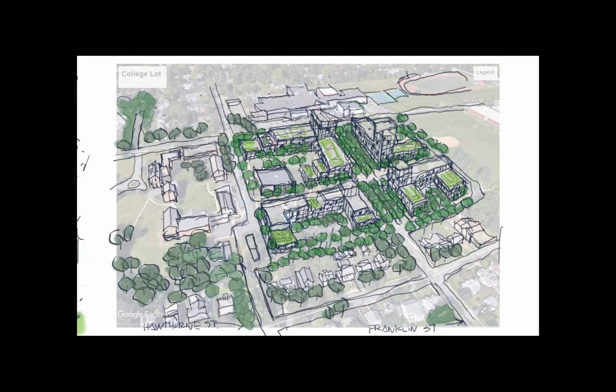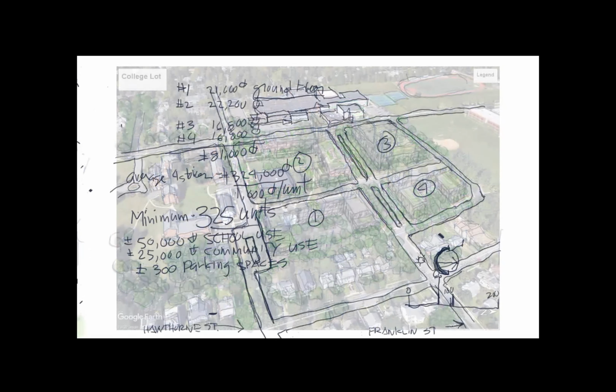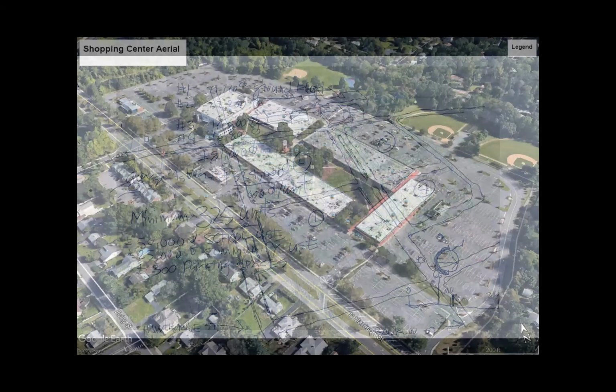You just pop them in, and you notice most of the stuff that I've been doing lately, especially here, is I'm reclaiming the roofs. If you build on top of something a la Corbusier, you reclaim the roofs as green as you can possibly do it. And then, here's what it's, 200, 325 units. You measure it out roughly how many parking spaces, et cetera, et cetera.